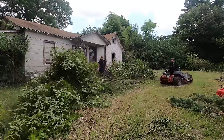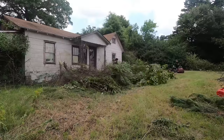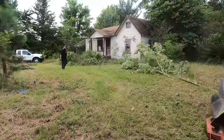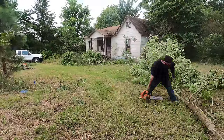We're back and rolling. But on this tree limb here, it would have definitely been beneficial to cut it down into multiple pieces if we were going to move it by ourselves. That way we wouldn't throw out our back. Just kind of is what it is.